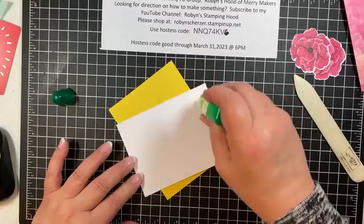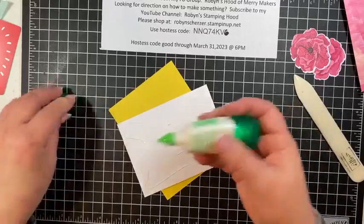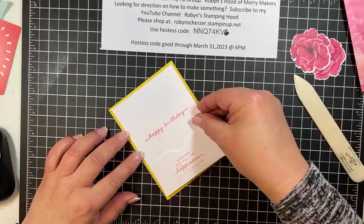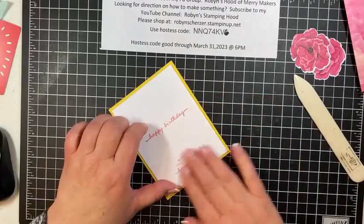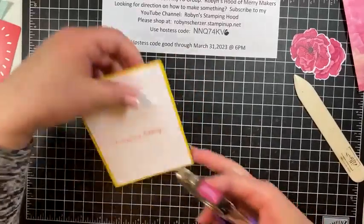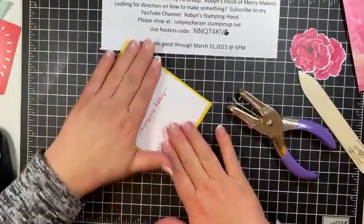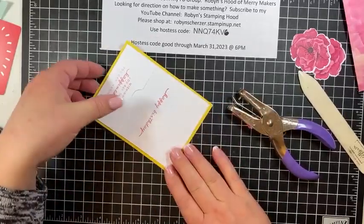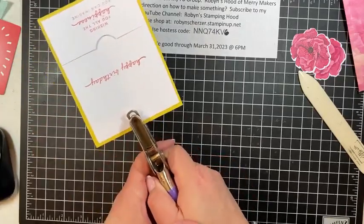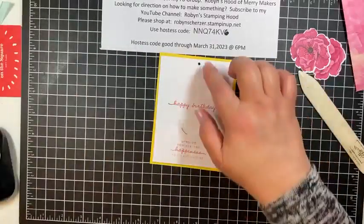Maybe, sort of. Come on. I know I'm probably jiggling the table when I do that, right? So then we're going to do this. Okay. And then I'm just taking a punch that I had from years past, and I'm going to punch a hole in the top for our ribbon that's going to go through here. Okay. And see how I had the ribbon here. We're going to do the same thing there.